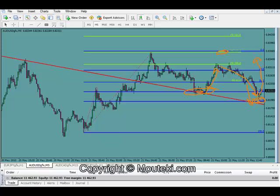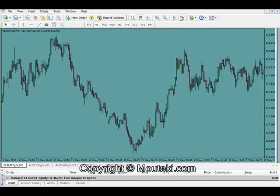So the only thing that I would possibly look for in here would be a breach of the 127.2 up here to the 161.8. Now I know that may not seem like a lot, but there is about 30-35 pip potential in there, and for a plan B, that is a decent opportunity there, considering that it is once again Friday. So again, Euro yen is all of the interest.